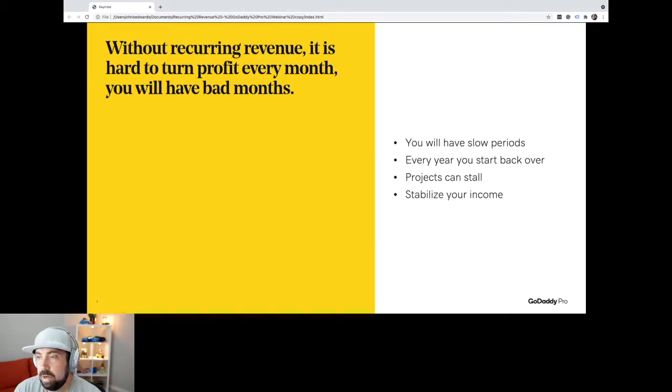As we talked about all these things above, you want to make sure that you can rely on a consistent paycheck coming in. With recurring revenue, it's going to allow us to stabilize our income and be able to predict what our monthly income will be. This allows you to make better decisions if you're making larger purchasing decisions, especially if you're looking at buying a house or anything like that. Banks are going to want to see that for mortgages and things like that.